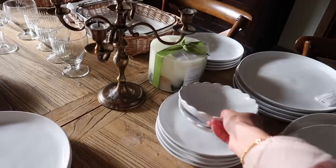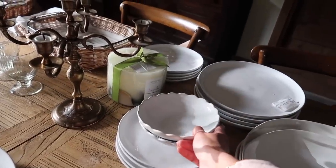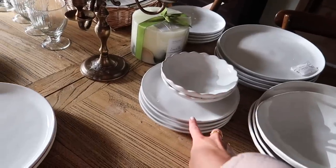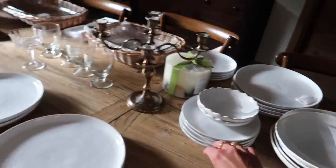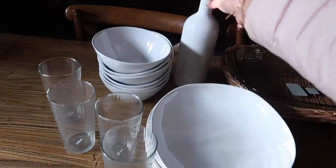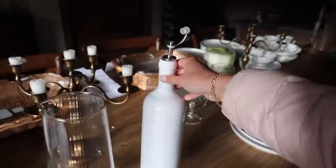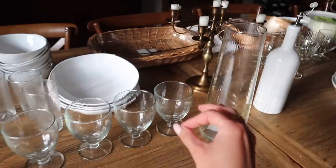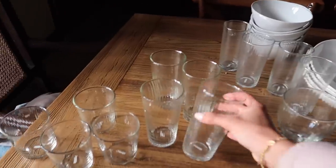This is also part of a Portobello collection, these little scallop dishes. So we've got side dishes, I've ordered 8 of everything, the main plates, and I think these are called the pasta bowls. And then I believe down here we've got the cereal bowls as well. And then also from the collection, this lovely oil pourer. And then I can't remember the glass collection. I will leave them linked down below though, but I ordered the tall glasses.